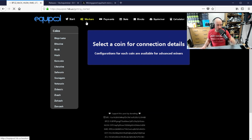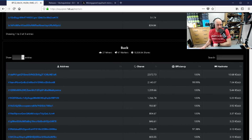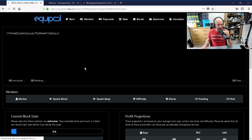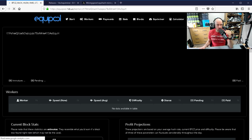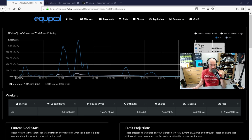Now, what I'll do just now is go through and pick one of the workers. You can see all the different coins listed here, but if I just pick the top one, this is someone's mining address. This is what they've been mining, and we'll get to see what this page is all about. And you can see here you've got the sol rate and all this, the average around here.